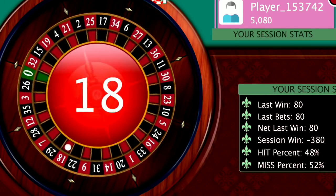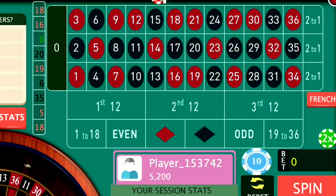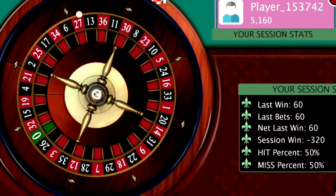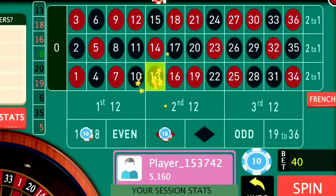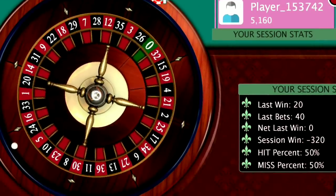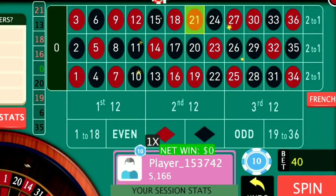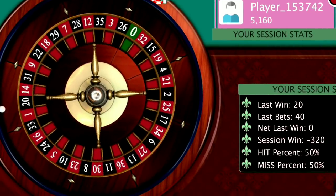It's 18 red, again I win. So I will just reduce $30 to $20. My last spin was $30, so this time it's $20 at both the places. It's 13 black, no profit, no loss, so just rebet and continue the game. It's 21 red, again a neutral situation, no profit, no loss, so just rebet and continue.